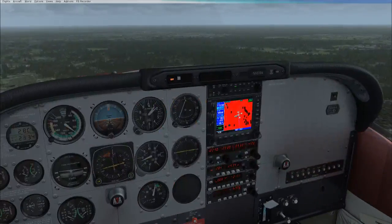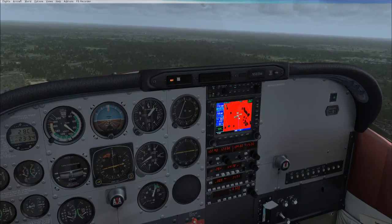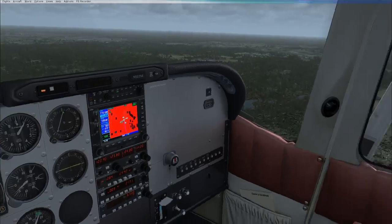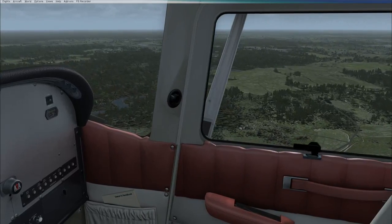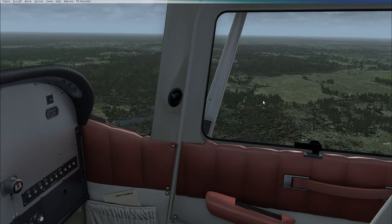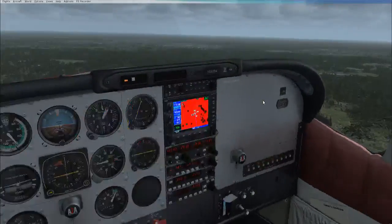That's the pain in the butt with these boondocks airports like this. You can really easily lose track of them. So look how hard that is. That's the airport right there, and you can barely see it. Alright, we'll just fly south for a little bit.